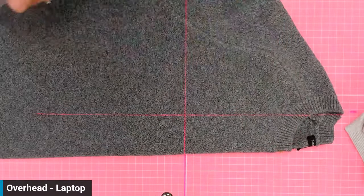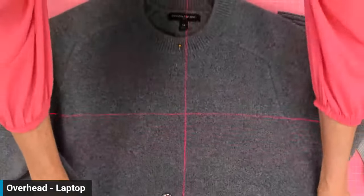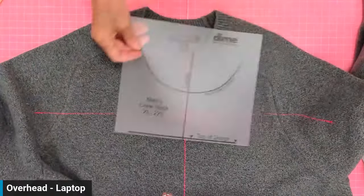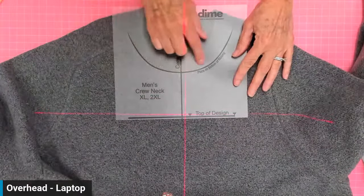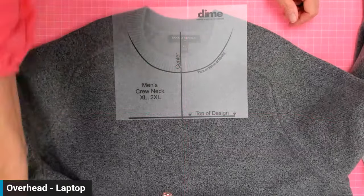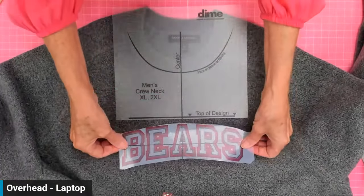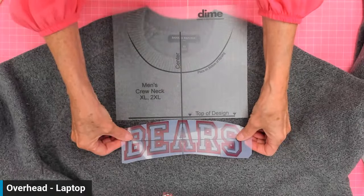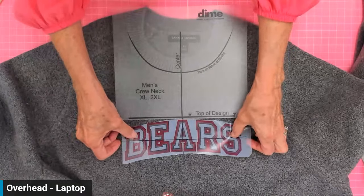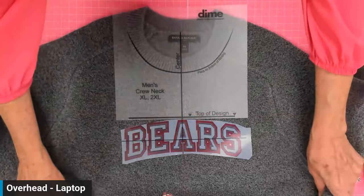So now I've placed a pin on the center to mark the center. And next up, I'm going to take my template and align that curve with the bottom of the ribbing and the center mark with the pin that I placed. And now I'll take that template, and again, I want to do the same thing. I want to align the vertical line on the design template with the item template. And I can verify that with PAL. Now, I didn't line up my shirt with PAL, so it would be best to do that first, right?